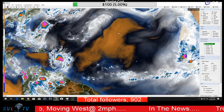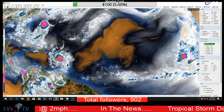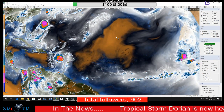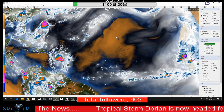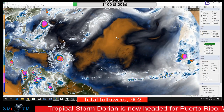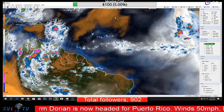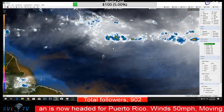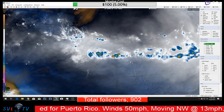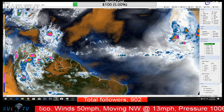So this area of super dry air from the Saharan desert air and the dust, it's slowly getting smaller. Slowly getting smaller. So I'm really looking for some of these waves to get enhanced and cause some more trouble in the coming month.